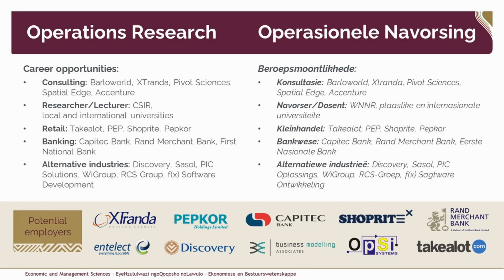Like other applied mathematical fields, operations research can be used in all industries and sectors. Past students have found themselves working in consultation companies like Barloworld and Accenture, retail companies such as Takealot, Pep, and ShopRite, financial companies like First National Bank, Absa, and Capitec, IT companies, and industrial companies like Harmony Gold and Sasol.